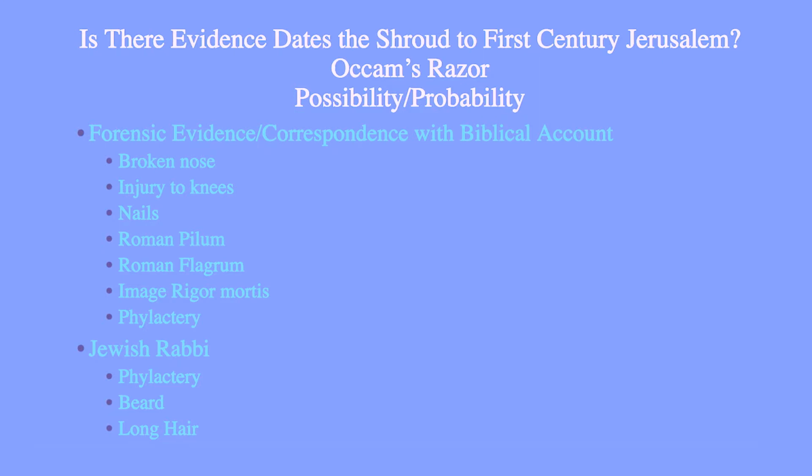So we have forensic evidence corresponding to the biblical account. There's a broken nose, so we know he was beaten around the face. There's injury to his knees on the forensic examination. The nails are mentioned, which was uncommon in those days. The Roman pilum, which is the lance, on the right side, the mark on the right side matches that exactly. The Roman flagrum, which is what the scourging was done with, you can basically place one and it fits exactly all the scourge marks.